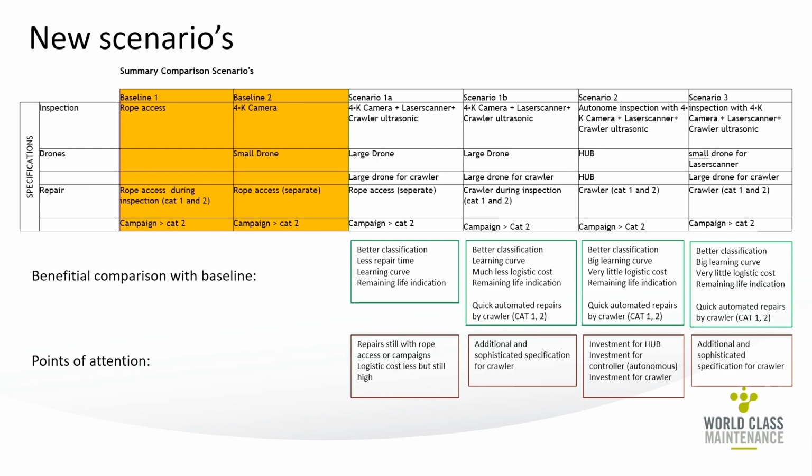Now 1B is more that you do also the repairs with the crawler. And 2 is more for the future, if you have a hub on the location over there in the North Sea, and you can start to inspect more autonomously from the hub and do the inspection and the repair from there, you save a lot of money on logistic costs. And it's not investigated, it's not part of AIRTuB 1, but we took a look at it for, okay, what does it mean if you have this kind of scenario, if you have a hub?